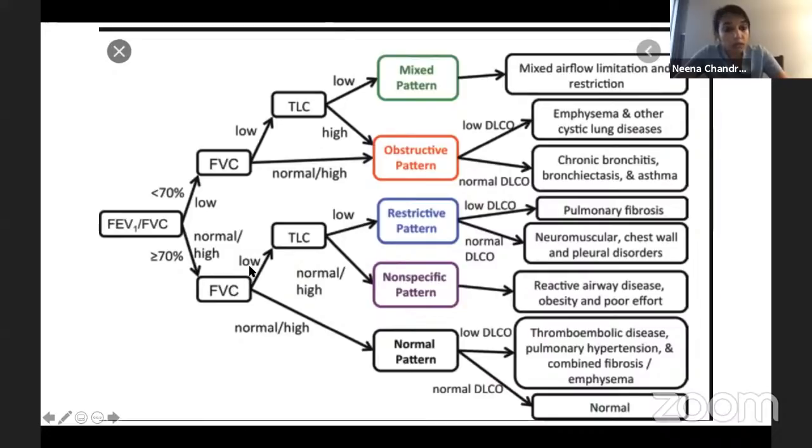And then if that's low, then we can look at the total lung capacity. If you think about it, if somebody has a restrictive pattern, whether it be because they have a big body habitus, their chest wall is pushing in, they have neuromuscular disease, or they have pulmonary fibrosis, then their lung capacity won't be as high. It will be low, actually. That's because their lungs can't expand, whether because of fibrosis or something preventing it from expanding. So your total lung capacity will be low, not high.